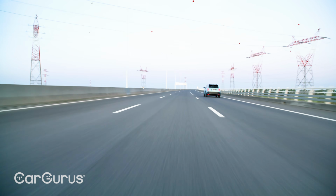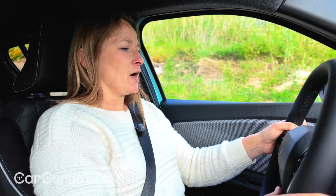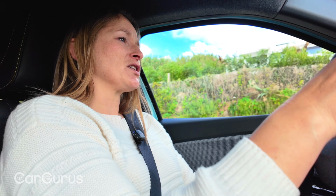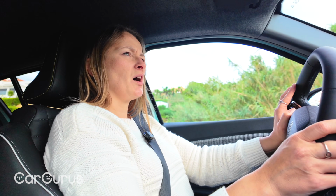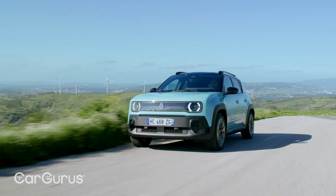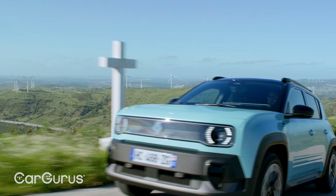You've obviously got Renault's drive modes going on here as well, so you can toggle through those. Sport really does give it a bit more urgency to the performance. Does it feel like a fast car? Well, no, but it feels fast enough. It certainly picks up more than urgently enough, I think, for what you want.